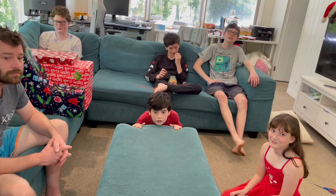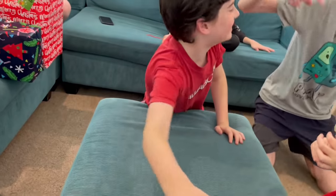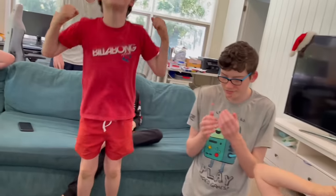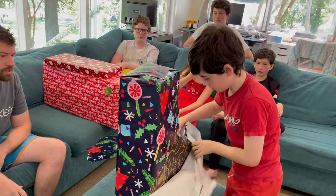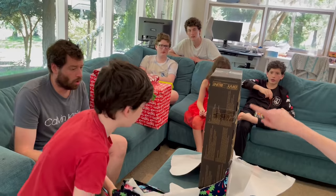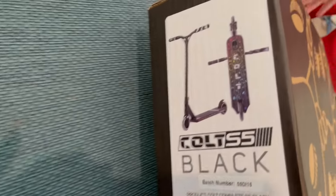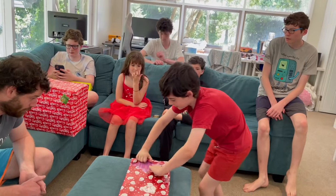Okay, so we need a number 6, a number 5, or a number 2. Oh, this is a different one. Completely different. Well, it's got to fit your size. Oh, holy. Oh, that's cool. It's a Colt. You've got a Colt S5. Way better. Oh, thanks, Dad. Colt Swiss black. Look, Caleb. Oh, you got a shiny black.